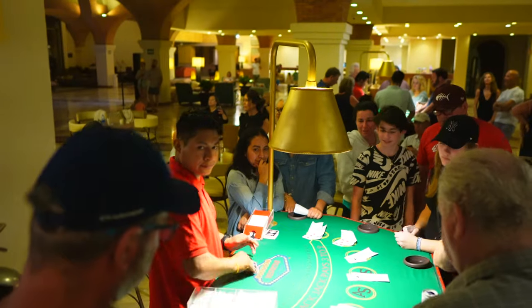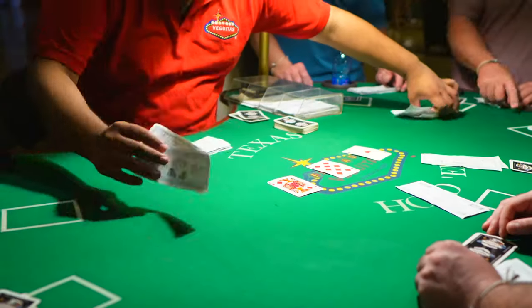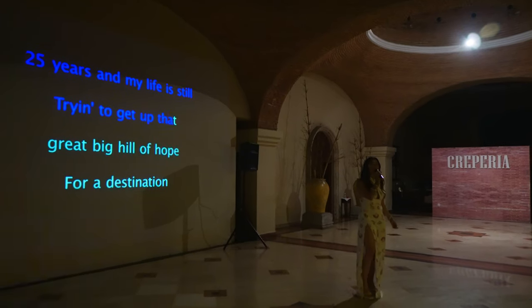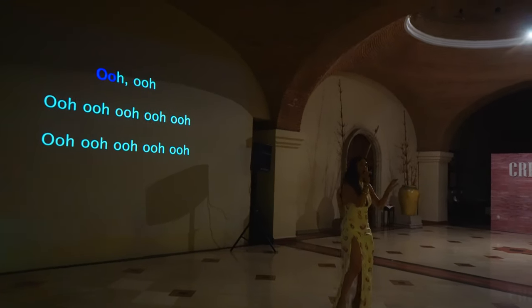After that, we decided to go to the lobby for casino night, which is one of the fun nighttime activities you can do on the resort. And they also were hosting a karaoke night there, so of course, your girl had to get up and sing. I won't subject you to the audio from that, but if you can guess what song I sang and put it in the comments, bonus points to you.